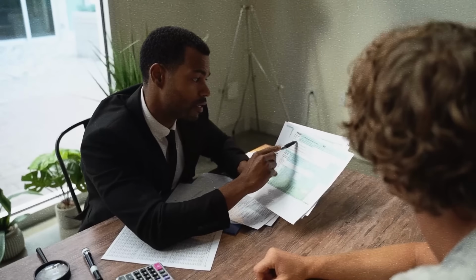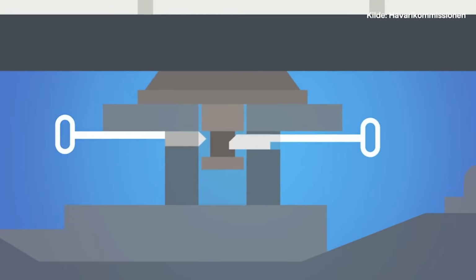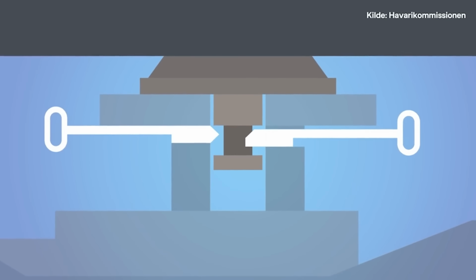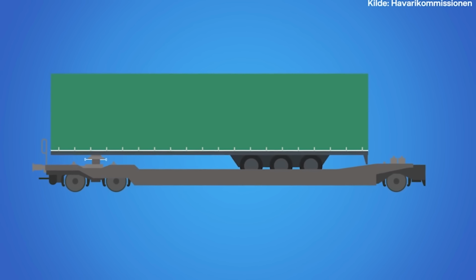Testing at DB Cargo in conjunction with investigators revealed that the kingpin, which secures the semi-trailers to the coupler on the rail wagons, couldn't lock in place without proper greasing. Furthermore, it was difficult to tell if the kingpin wasn't locked in place. But even without the kingpin locked in place, theoretically, the trailers should not have moved.